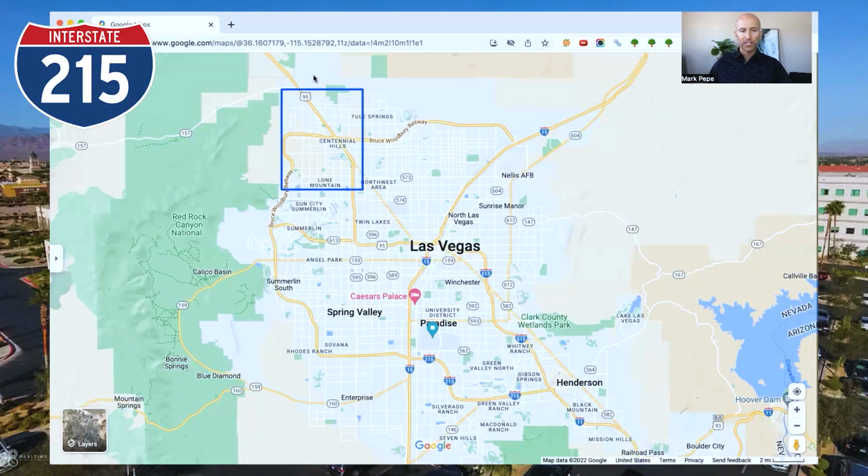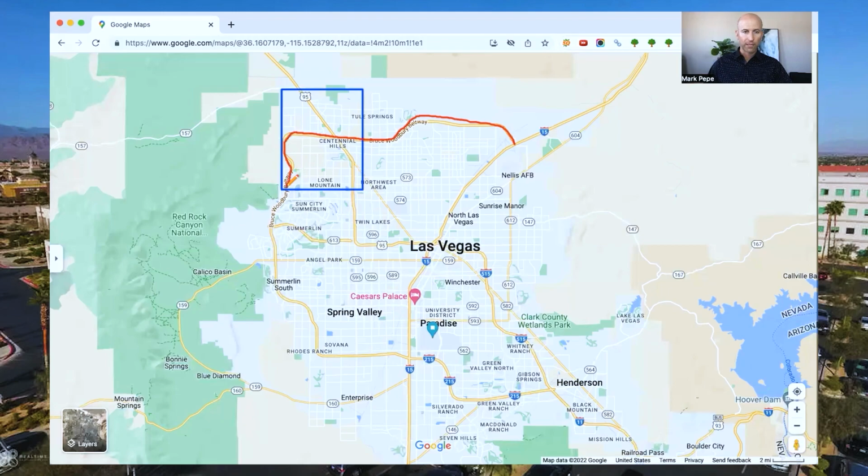You know, with the 215 freeway, which is right here, I'm going to start over here off of North Las Vegas. The 215 stretches right here and comes right through the middle of Centennial Hills. And I'm going to stop that right there. We'll come back to it in a second.